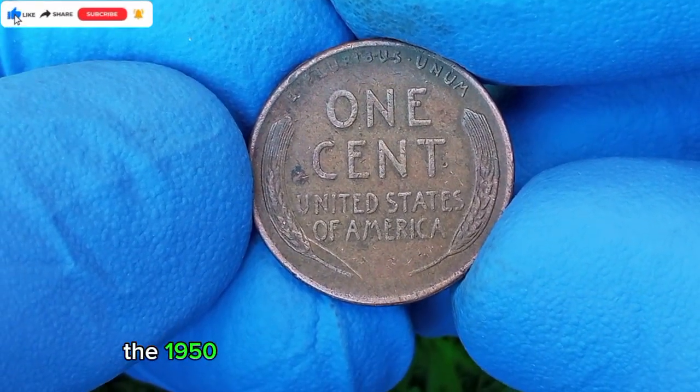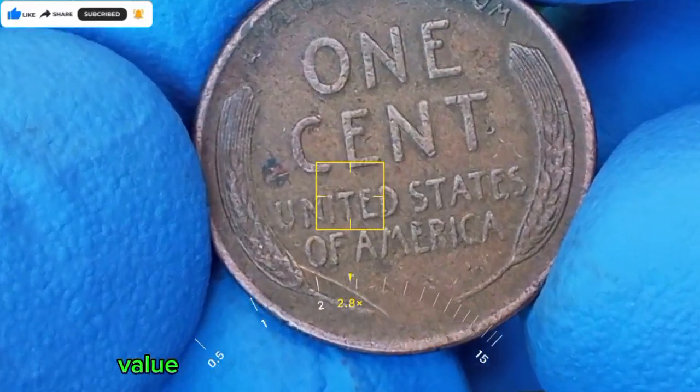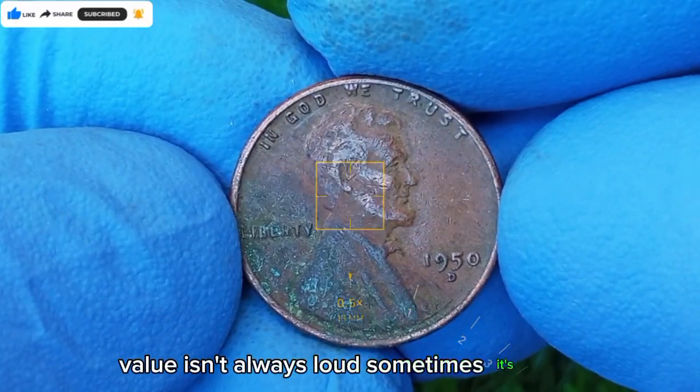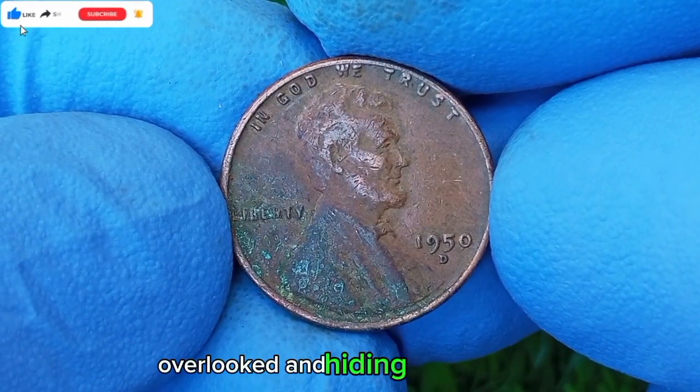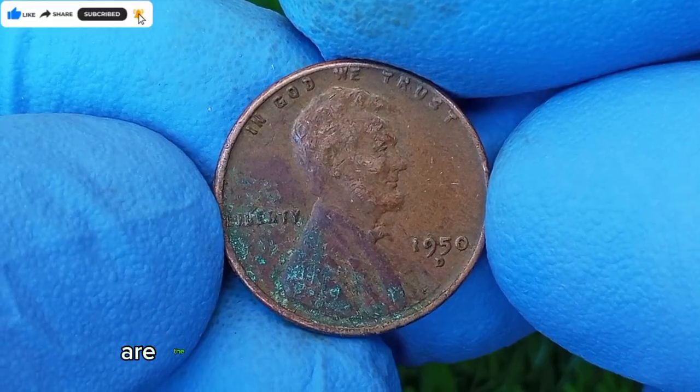The 1950 D-Wheat penny proves one thing very clearly. Value isn't always loud. Sometimes it's quiet, overlooked, and hiding in plain sight. And the people who take the time to look closely are the ones who win.